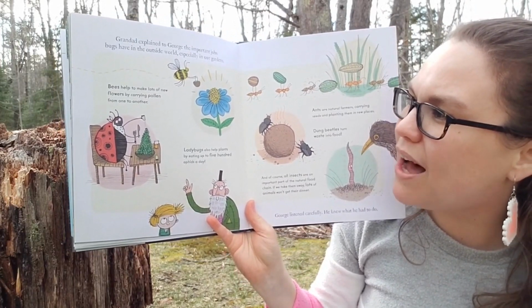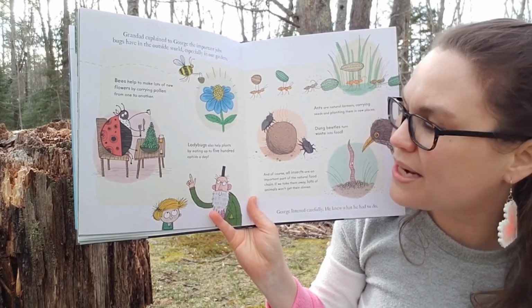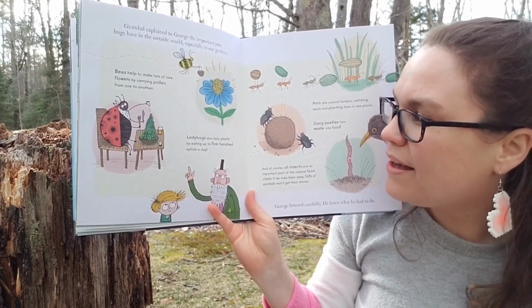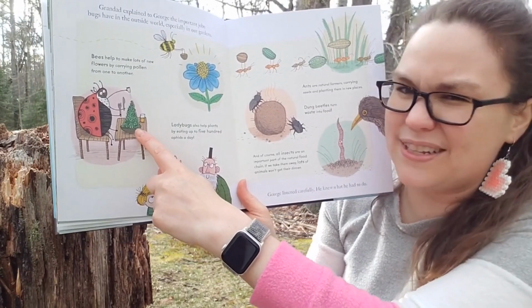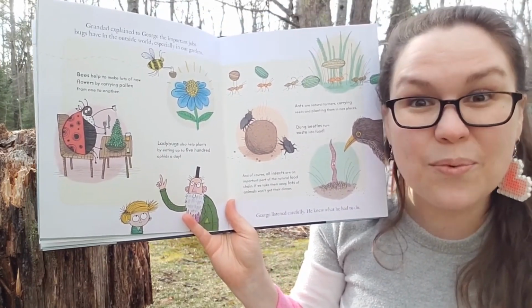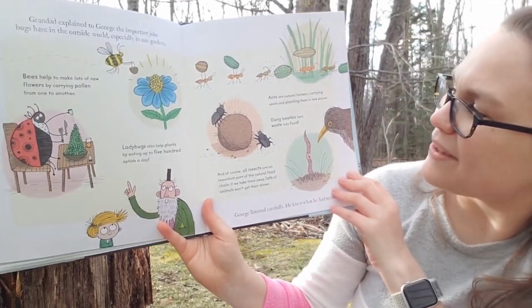Bees help to make lots of new flowers by carrying pollen from one to another. Ladybugs also help plants by eating up to 500 aphids a day. Wow, 500 a day? Look at all the aphids they're eating. And aphids like to eat our plants. So when ladybugs eat the aphids, they protect our plants.